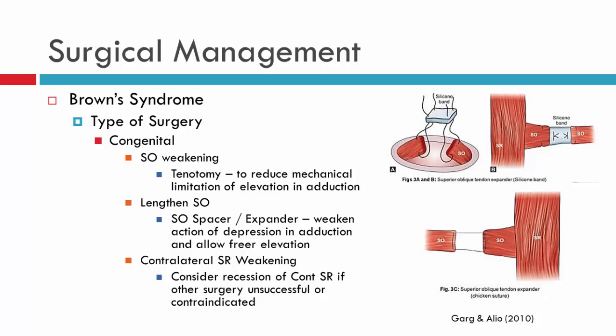What surgical options are available to a patient with a Brown syndrome? There are several options, and we can actually divide these between patients who have congenital Browns and acquired Browns, and let's commence with those who have got a congenital Browns.